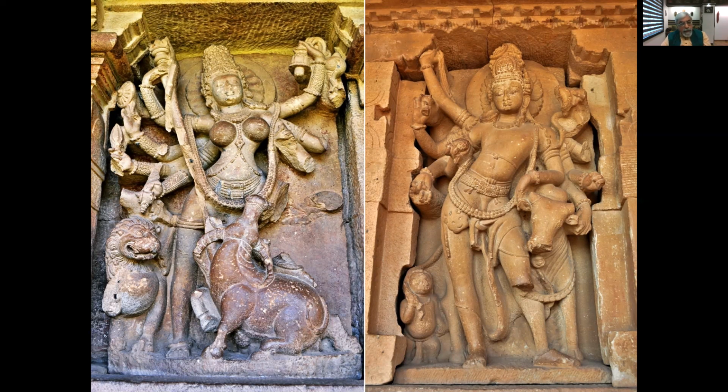You will notice that this depiction of Mahishasuramardini is much more aesthetically refined than the one which we saw in the first cave of Badami. There is dynamism in depiction, and there is striking elegance. The Mahishasuramardini is portrayed in a very slender form. But what you notice is the expression on her face. Extreme degree of calmness, and she exudes tranquility.